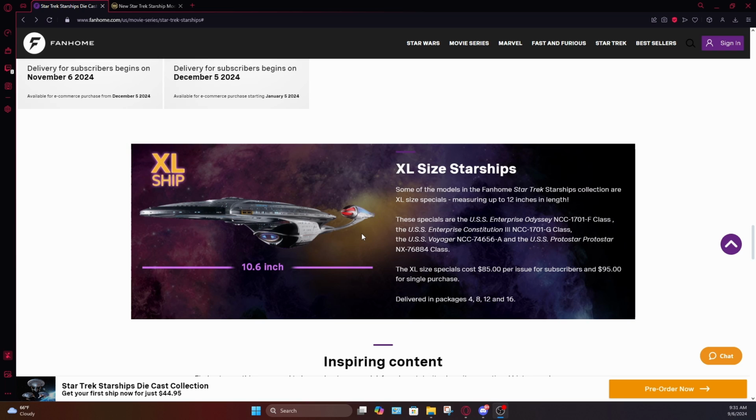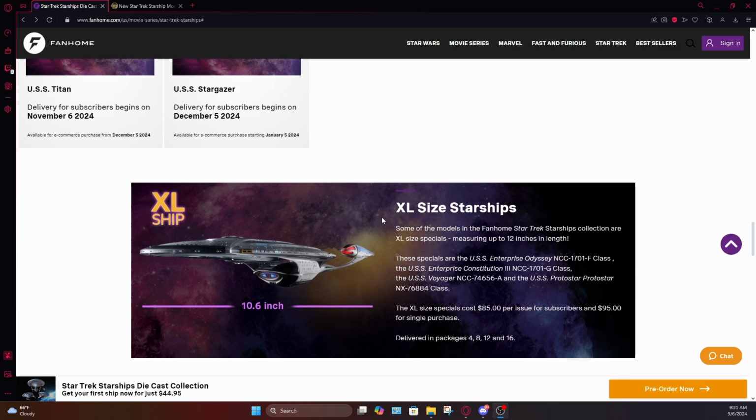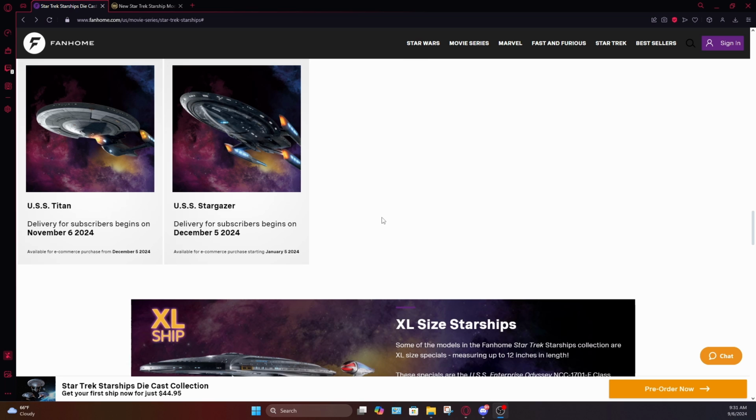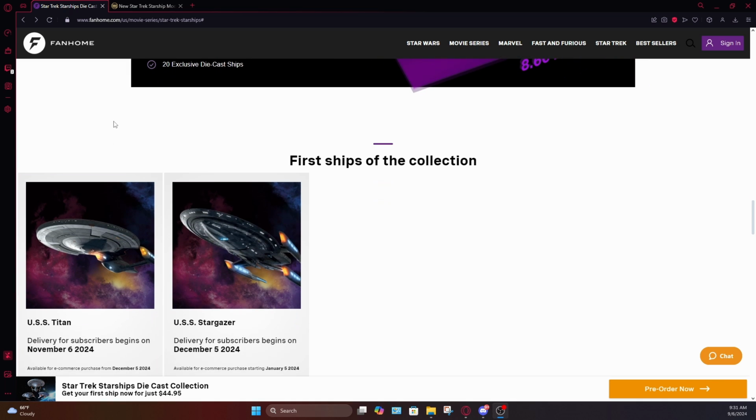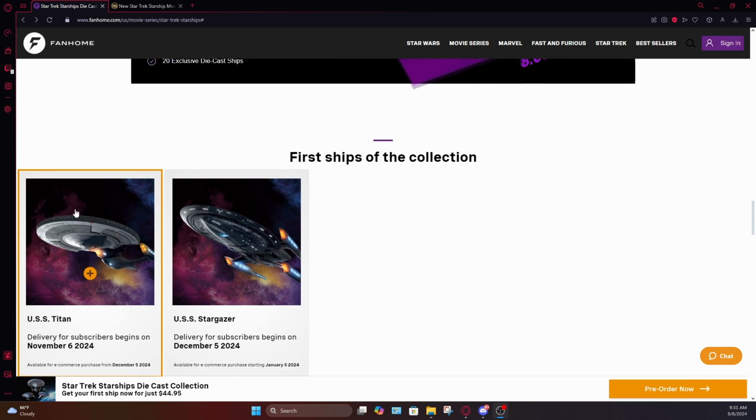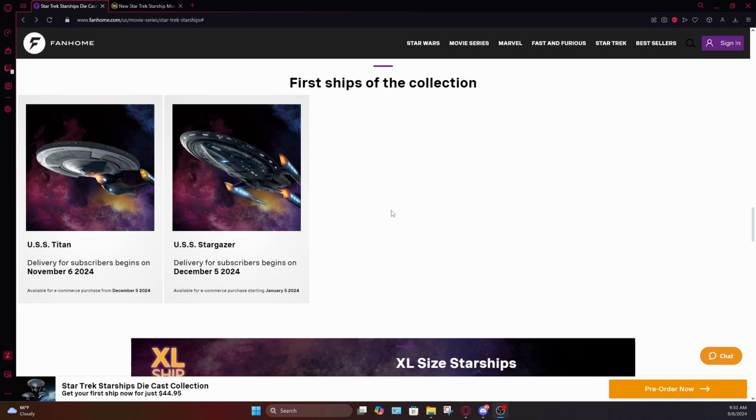So some ships might get left out, especially from Strange New Worlds. We've seen quite a few ships come out in that show so far, and we don't know how many of those are going to be translated into models. Some of them would be really difficult, like that one Shepherd ship with all the spinny bits. I imagine that would be difficult to translate into one of these models, but that would be cool to see. That would be one I would love to get my hands on.